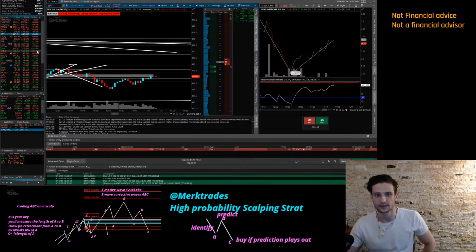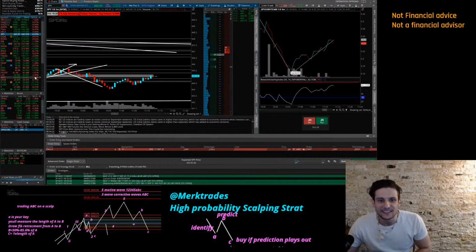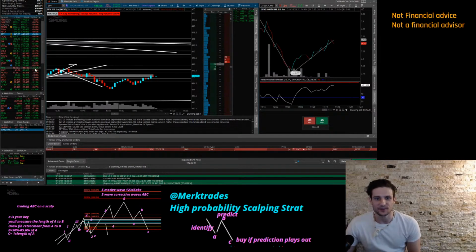Everything's red. Man, GameStop's flying though. AMC's doing okay. It's just gonna pick up with GameStop too. I really should be on my bigger account trading these right now, but we gotta do what we gotta do to get this account popping, and then we can start making real trades on it once we get to like the 1,000 mark.